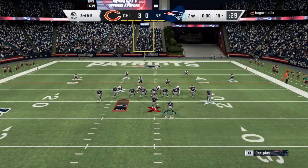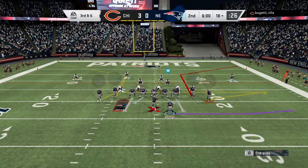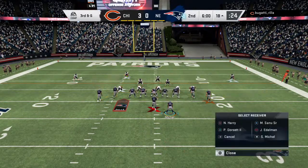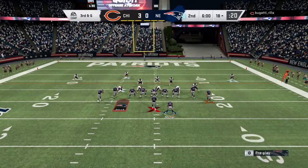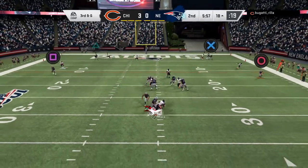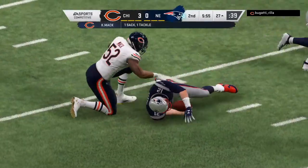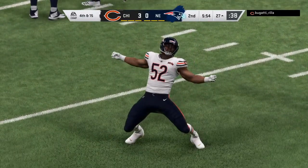58 to Mike, 58 to Mike. From the gun, it's Brady. And he'll go down. The Bears get there for the sack. That's sacked by Khalil Mack.